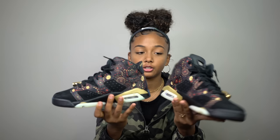Next up, we have the Chinese New Year sixes. Oh, I love these. One of my favorite pair of sixes. I can't choose between these and the next pair I'm about to show you if they're my favorites, but this was a dope sneaker. They did a great job. I love it. So dope.